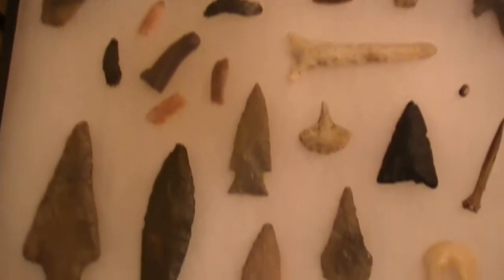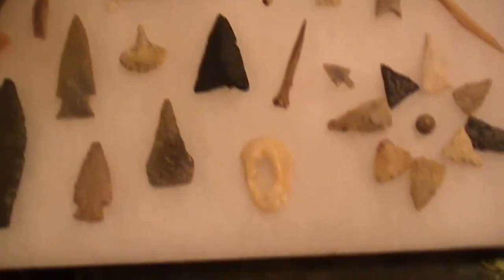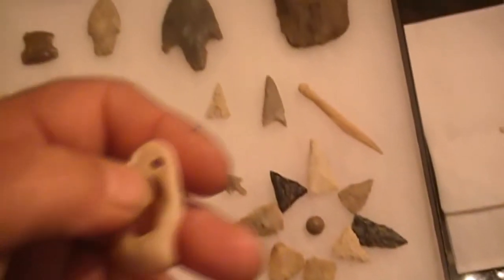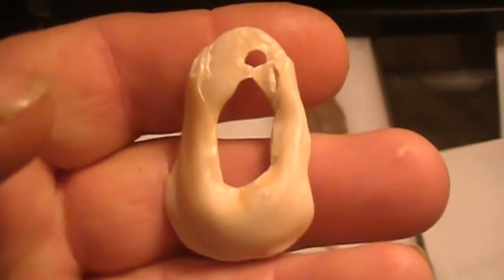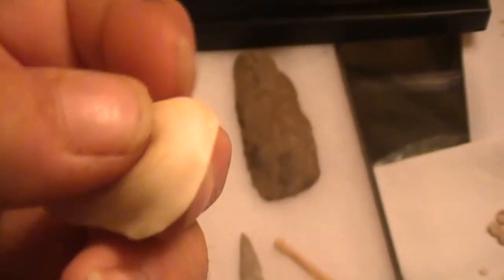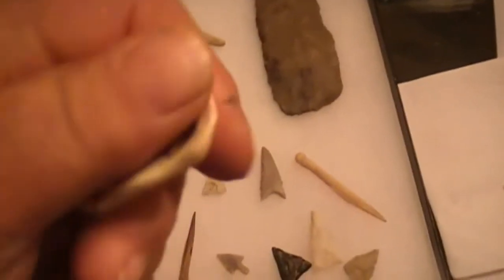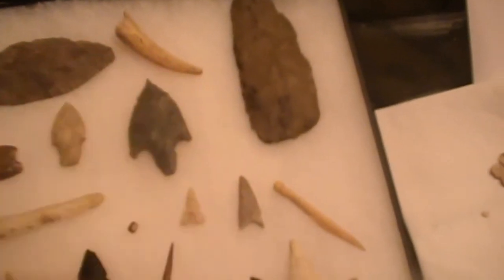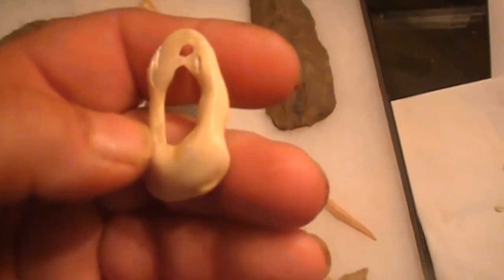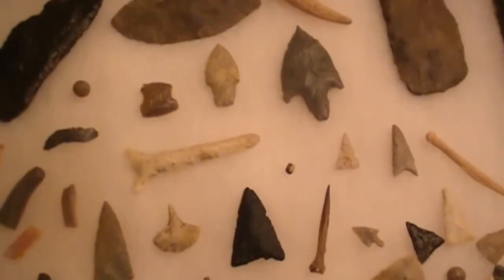So, alrighty, I figured as embarrassing as it was, I would go ahead and stick it in there anyhow. Here's a cool little shell I found on a dig site. I believe that's punched right there. And this whole thing is just ground like crazy, all the way around the edges. So, yeah, I dug that out in a Fort Ancient site. But anyhow, that's what I got as far as beads go.